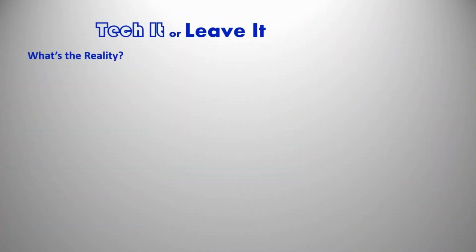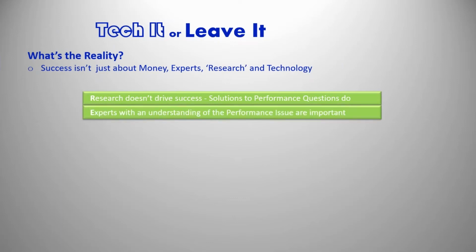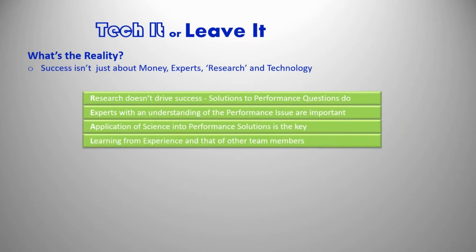So what's the reality then? Success isn't just about money, experts, research, and technology. Research doesn't drive success. It's performance solutions or answers to performance questions that do. Experts with an understanding of the performance issue are really important. The application of science into performance solutions is the key. And learning from experience and that of other team members, even young members, coaches, athletes themselves, all this should feed into the performance paradigm.